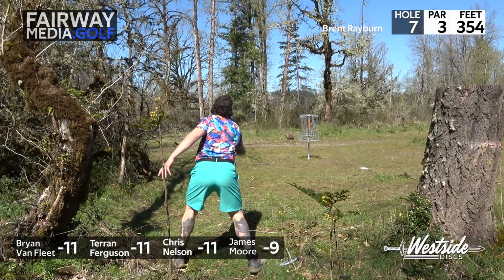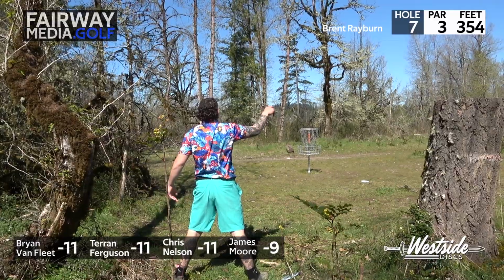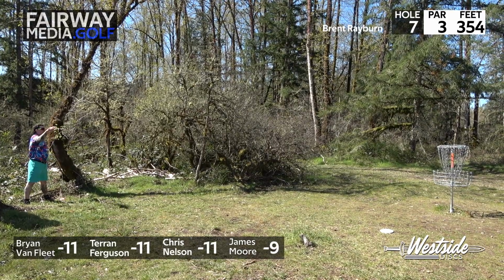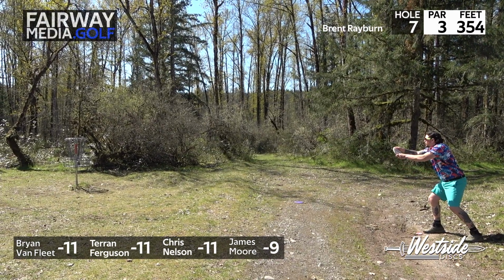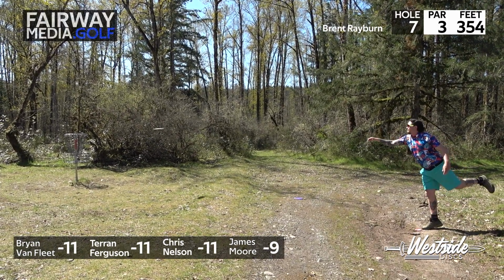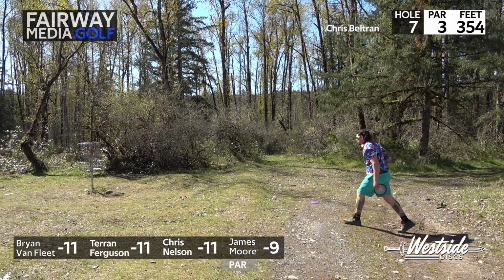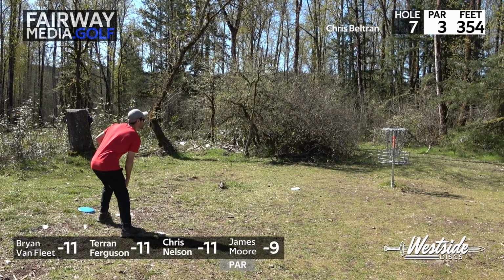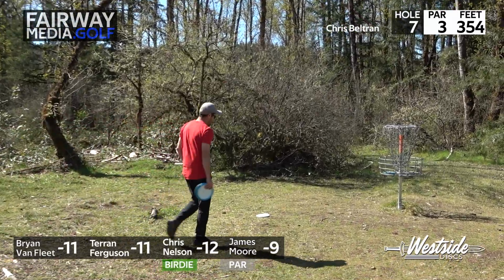Here's James for his birdie. Looks like just outside the circle. Maybe in the circle because it sails a little bit. You do see a little wind, but he thought that would drop. We're just getting all the replays on this one. And here's how... Oh, this was the same putt. Oh, I didn't realize his comebacker went that far. Yep. Makes his par though. Chris gets his to stick.